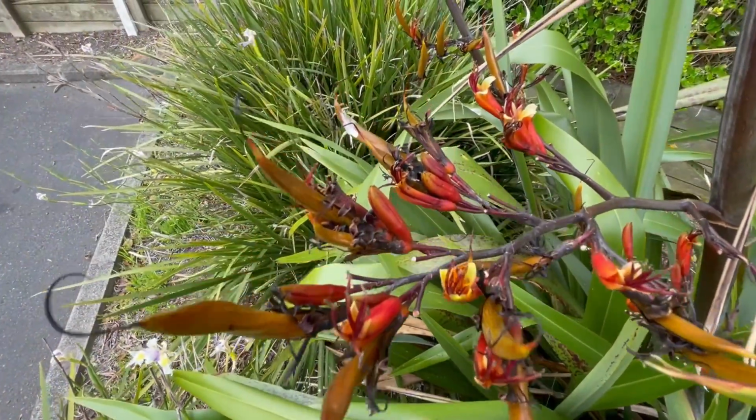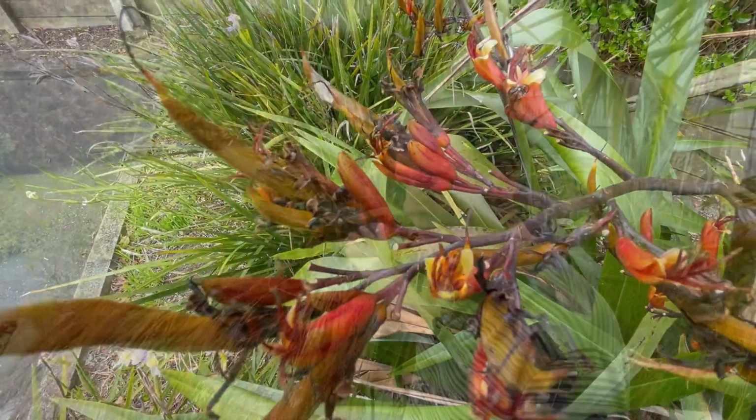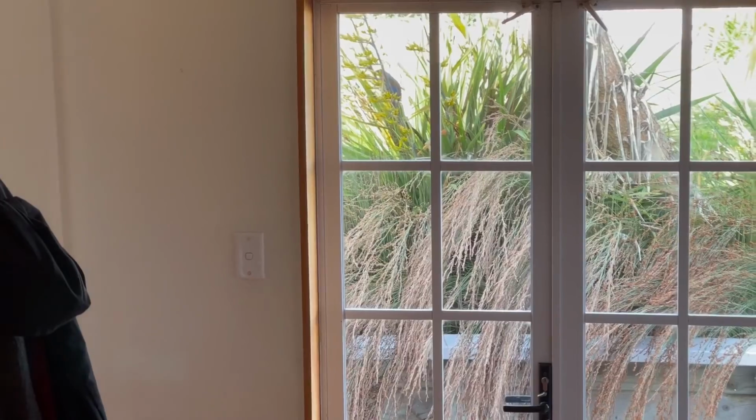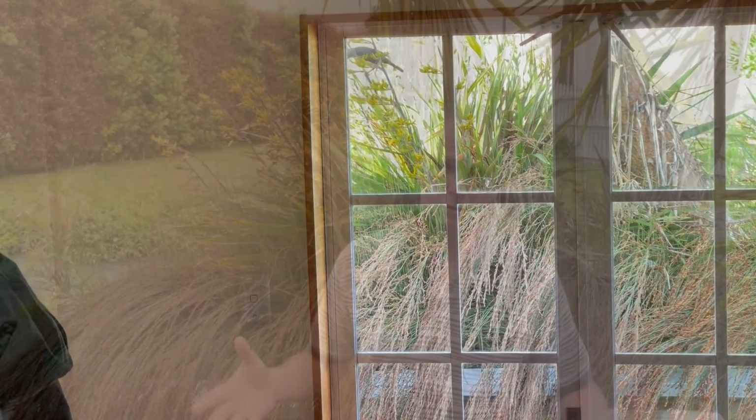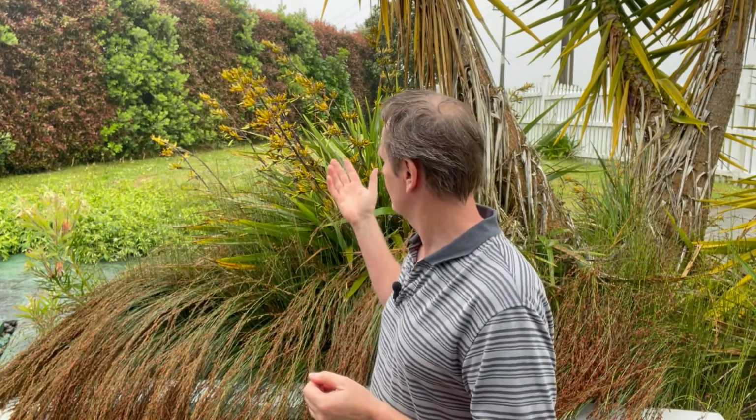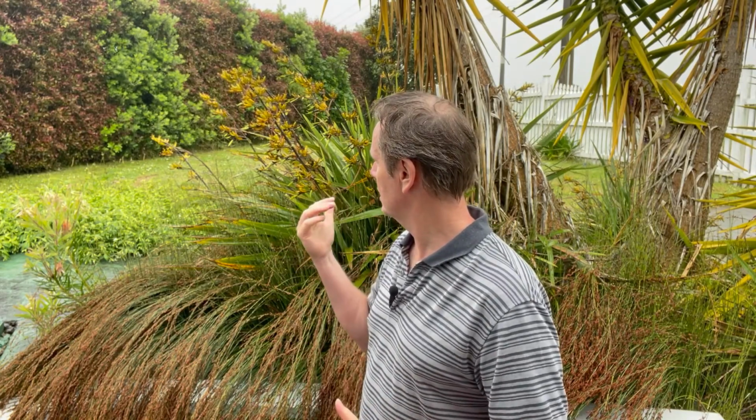And also this plant traditionally has been used for various different things. The flowers are very, very good for encouraging birds, especially tuis and silvereyes, into your garden. And also the Maoris used to use the nectar as a sweetener for various foods. And obviously the tuis will pollinate this plant as they take out the nectar.